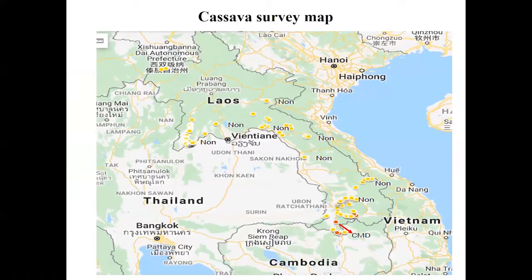This is the result of the survey. The yellow dots are the areas where we conducted the survey. The result shows that we found CMD in the south of Laos, especially in 2 districts. 1 district in Champasak province is Khong district, an area very near Cambodia. And also we found it in Sanamxay district in Attapeu province, a district that is also very near Vietnam and Cambodia.